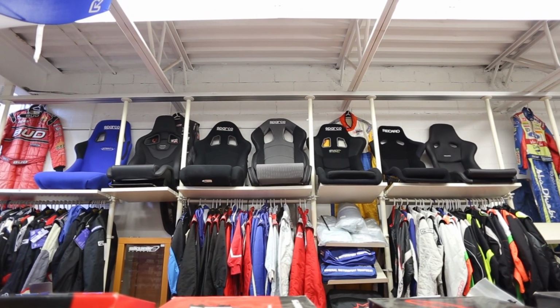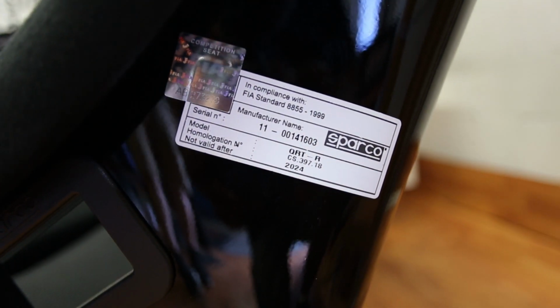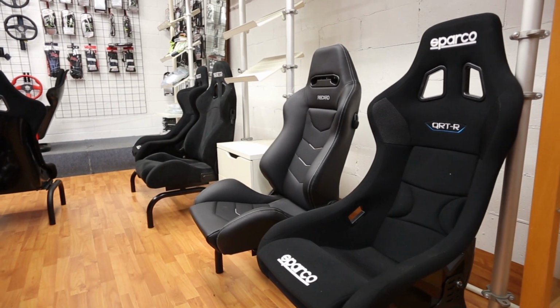On each FIA seat, there will be a sticker with a hologram to show that it's a real seat and not a knockoff, as well as a date sticker to show the date of manufacturing.